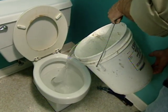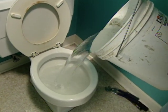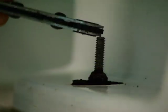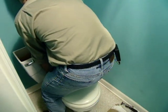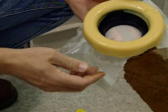Here's a neat little trick. Take a bucket of water, hold it about 1 foot to 1.5 feet above the bowl, and pour that water into the bowl. Gravity will actually force the excess water out of the bowl. Now you're ready to pull it. Remove the nuts that are holding it down on the closet bolts themselves. Pull the toilet up, and then remove the wax ring. Use a putty knife to do that, clean it very well, and then you're ready to install the new ring.